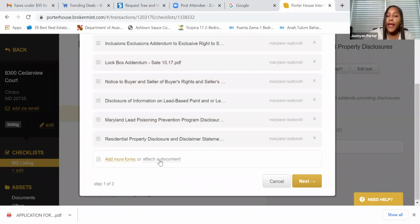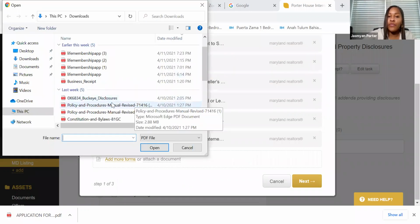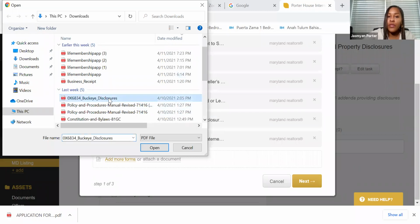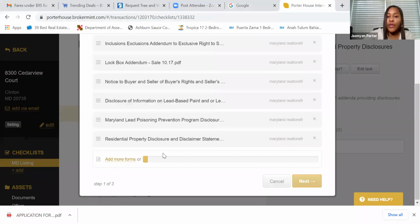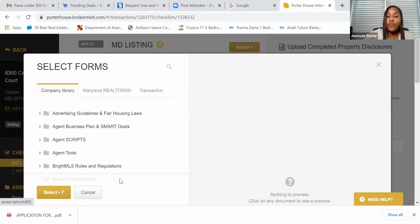Okay. Now, what happens if you already have disclosures that you've gotten signed? Well, you simply click on attach a document. And if you downloaded those disclosures to your computer, then you simply choose them from your computer and you add them. So in less than 1 second, they're a part of your disclosure list. Now, if perchance you need to add another document that you don't see on this list of disclosures, what do you do? You click on add more forms.